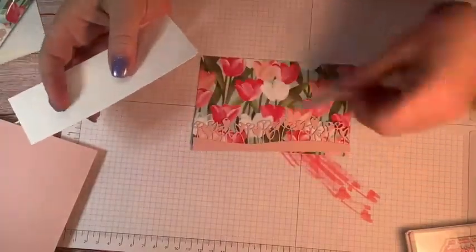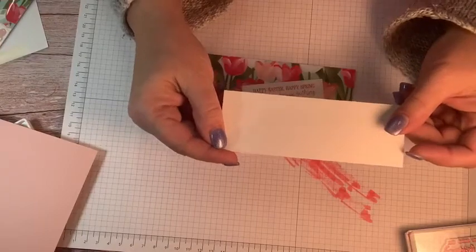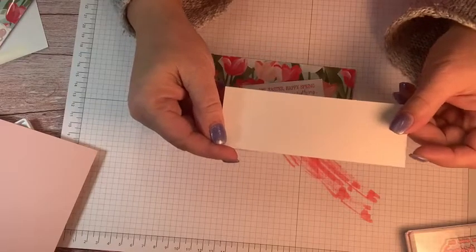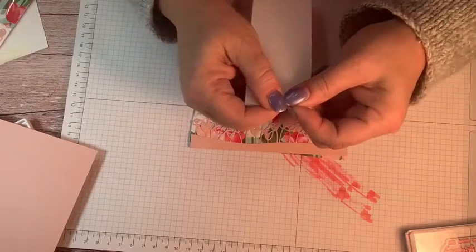Okay, so our pieces are coming together. This piece, I am going to tear, okay? And I haven't done this in a long time, but what I'm going to do is just tear it.